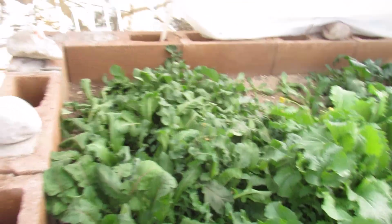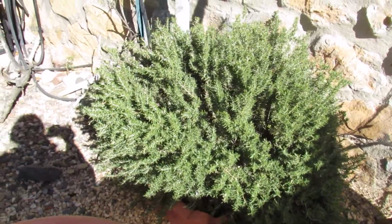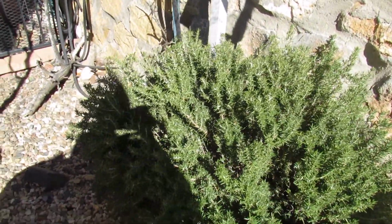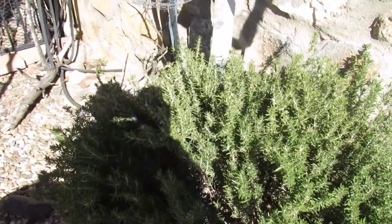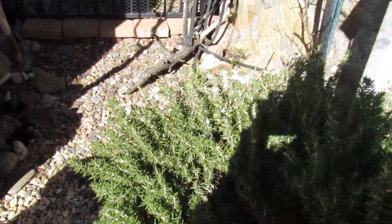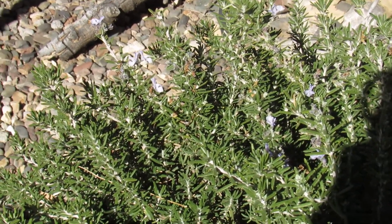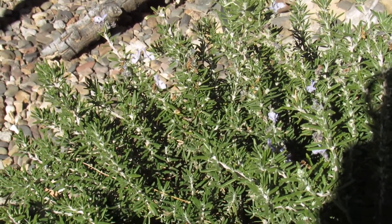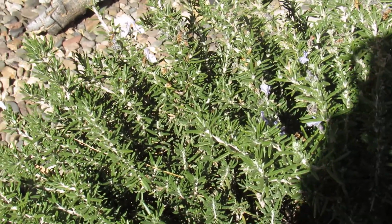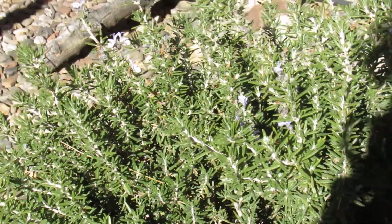I'm going to swing around. This is a rosemary bush, and it's just beginning to put out little flowers. Blue flowers here. I don't know if you can see them. The shadows, again, are pretty tough to deal with. Little blue flowers are beginning to form. And so I harvest branches of this and just dry it up as I go. And I have plenty of free rosemary to eat. So that's what's going on in my garden.